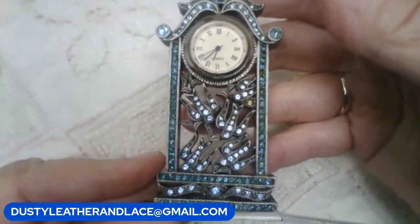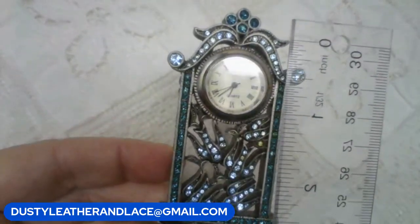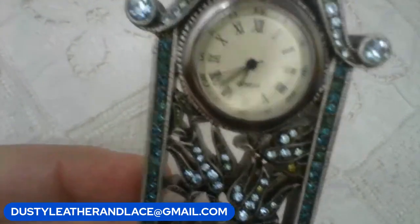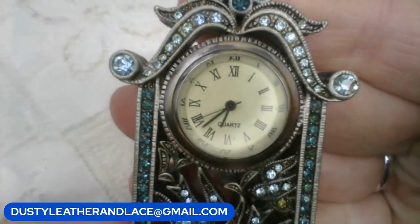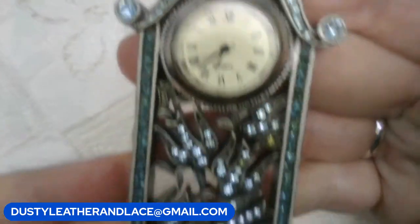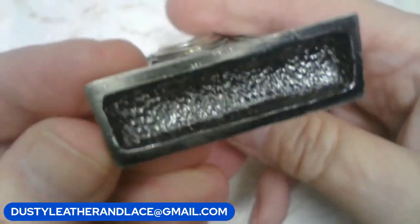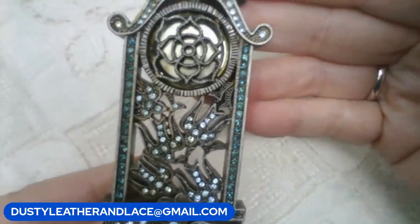it's a little clock. It stands, let's see, it's not too tall. It stands 3 1/4 tall. And says it's a quartz. I do think it needs a battery. And it looks like pewter. I'm not sure that it is, but it just looks like it. Kind of that color too.